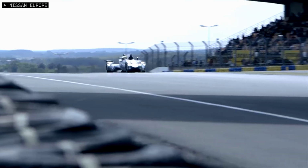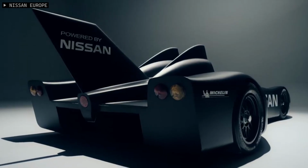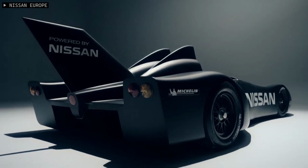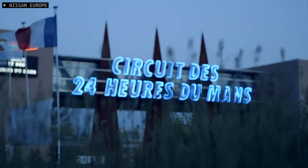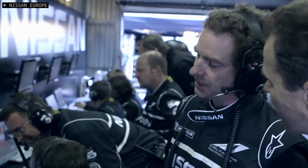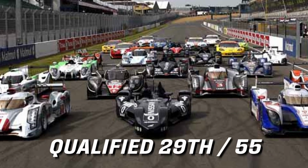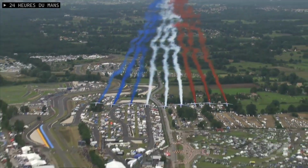Unfortunately, the DeltaWing smashed it, clocking up 54 trouble-free laps on its very first outing. Now it was real. The DeltaWing was going to race at Le Mans. After a few more clean sessions and an impressive qualifying performance, placing 29th overall, the quirky little car lined up on the grid alongside 55 others.